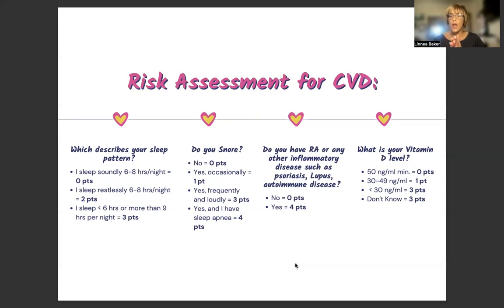But if you've gotten your vitamin D level recently and you know what it is, go ahead and give yourself points based on what it is. And if you don't know, give yourself 3 points, because I will tell you the majority of people in the United States have low vitamin D.